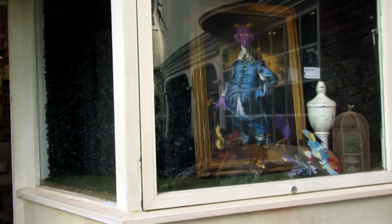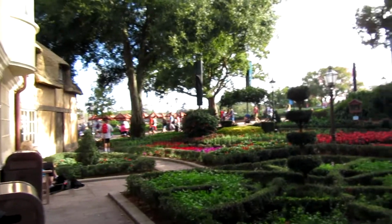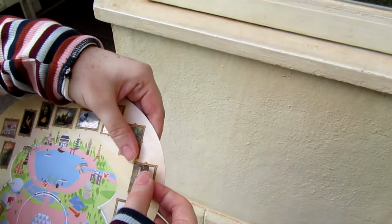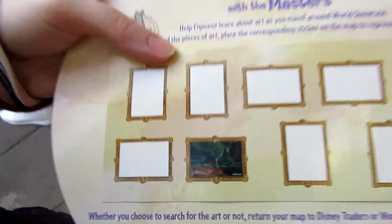We found Figment in the United Kingdom. He's in here in this back window. This was where he was last year, just hanging out in the garden area here. And he's just in the window. Abby's getting her sticker game on. Yay, so we only have one more left. And we have no idea which one it's going to be. Not at all.